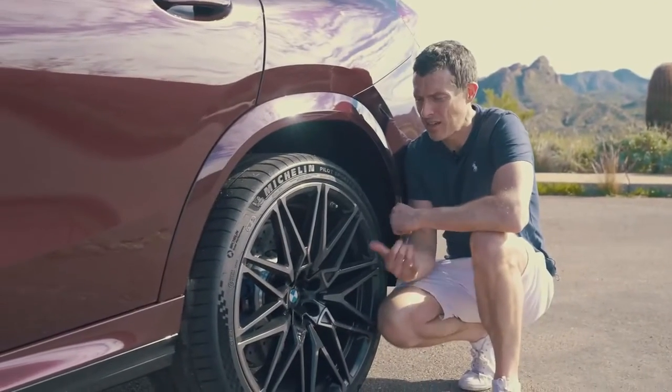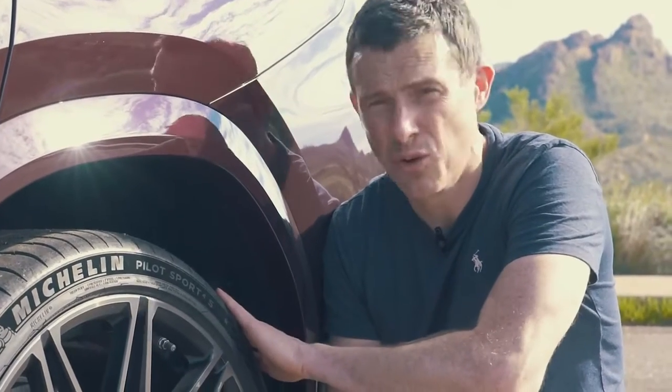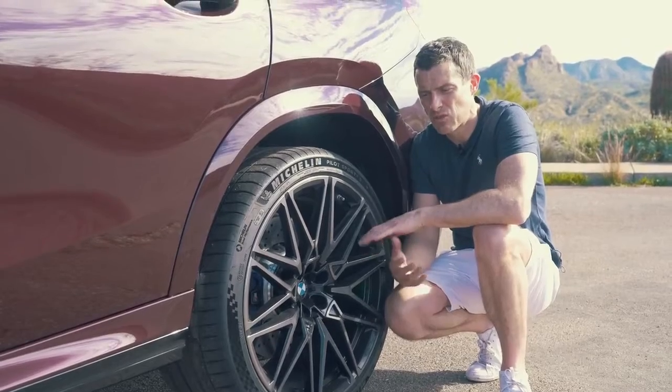Unlike the normal X6, you can't get the X6M with rear wheel steering. The reason being, the wheels are just too wide, can't do it. Bit of a shame really, because it would make the car more manoeuvrable when you're just driving around town.